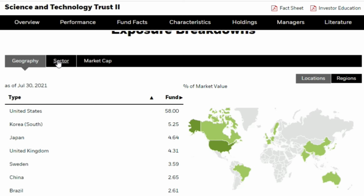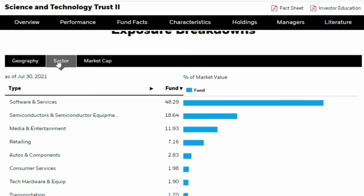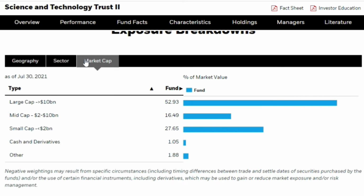We go by sector here. It is 48% in software, 18% in semiconductors, 11% or 12% in media and entertainment, and then very little in autos and components, consumer services. 52% of the fund is in 10 billion or larger companies, 16% in 2 to 10 billion, 27% in less than 2 billion. So I think we have a feel here for these two different closed-end funds. We're not loving the expense ratio, but we like the returns.